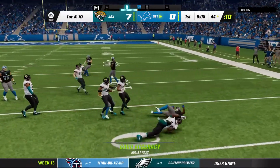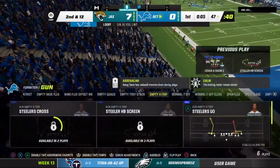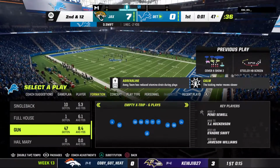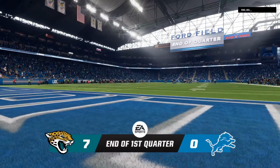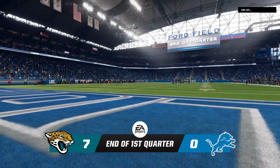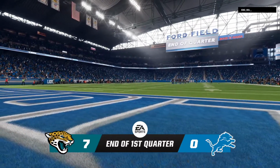He's going to flip that out to the flat. It's complete. And he'll lose yardage here. Back at the 47. That one unable to develop. Never got going. A loss of a couple. And it's 2nd down.